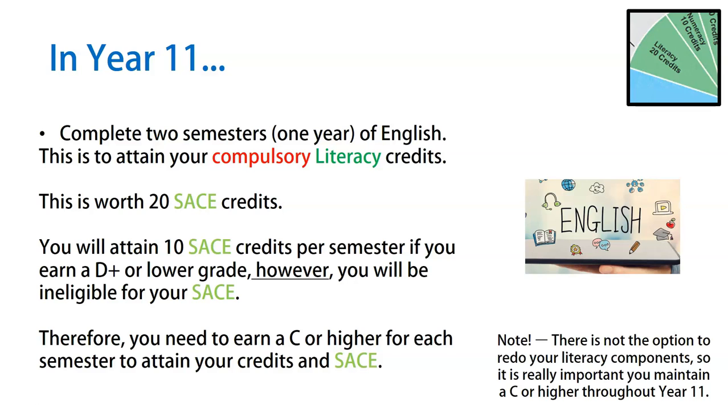Just like maths, there is not the option to redo your literacy components, so it is really important you maintain a C or higher throughout Year 11.